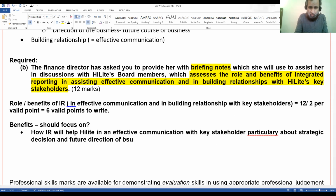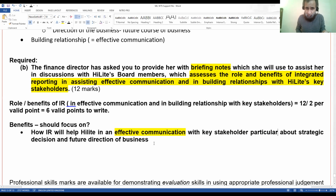So if any student writes the benefit of integrated reporting in context of the Highlight business, particularly how integrated reporting will help Highlight in an effective communication with its key stakeholder, particularly about the strategic decisions and future direction of the business, you are writing a worthy benefit. But if you're writing a miscellaneous benefit, which is not about effective communication, or you're writing a miscellaneous benefit, which is not about strategic decisions, which is not about the future course of business, that's useless.